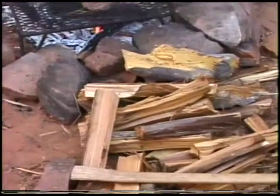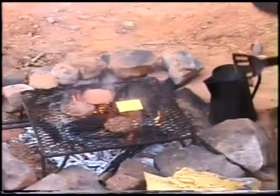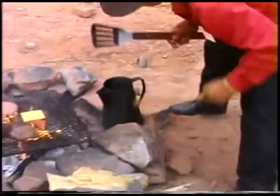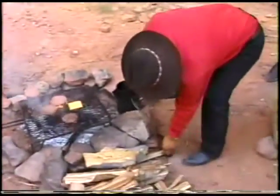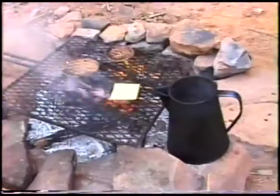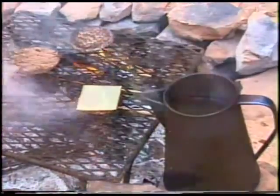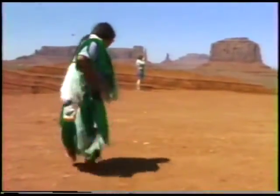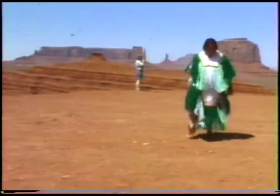One of the features of our tour was a break at noon for lunch, prepared by our guide over a fire. Our particular tour was run by Goulding's Trading Post, and from time to time in the tour they put on special performances or had special photographic opportunities for us.